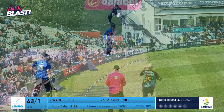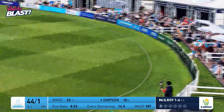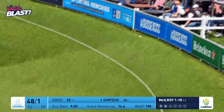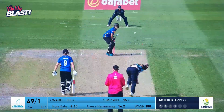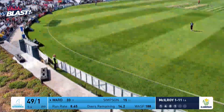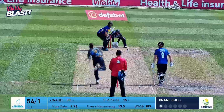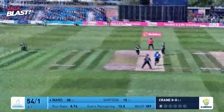Inside out. Here's McElroy in, and that's flat batted over extra cover by Simpson. That was a shot of real intent. McElroy bowls a slow full toss that's clubbed towards long on. 1 bounce, 4. Off his 4 or 5 steps, comes in and bowls, and this one from Ward has got some air to it.